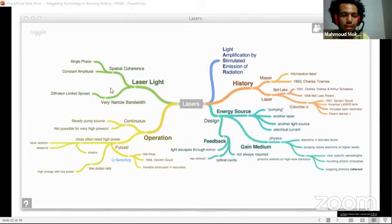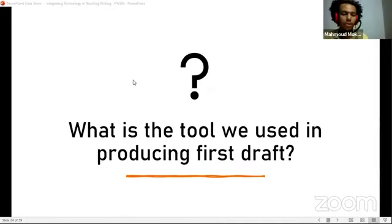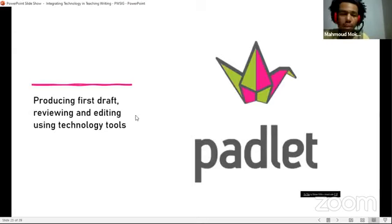First draft. Yes, exactly. Writing the first draft. So can you tell me as well, what tool did we use for writing in this session when we started? What tool did we use for the first draft? Padlet, exactly. Can we use it for editing? It's like we write, this is our first draft, then we go back to edit or to review. So yes, absolutely, you can use it after you write your first draft, and that's Padlet.